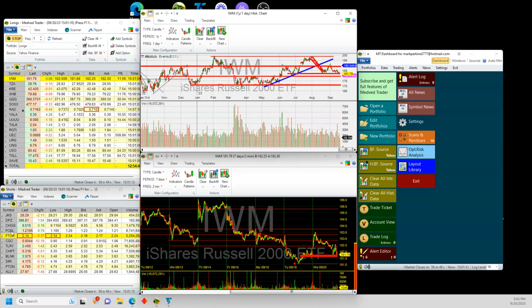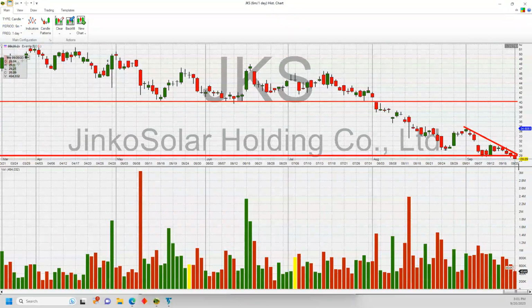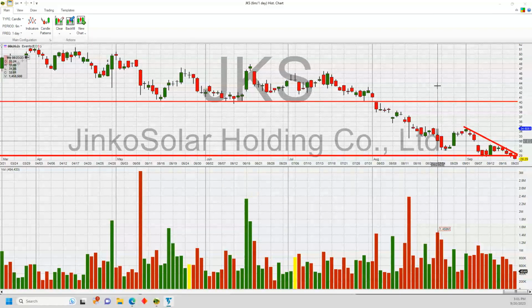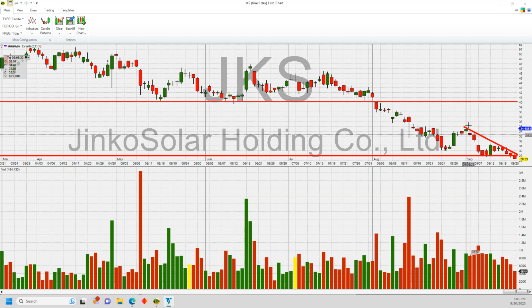But the ones I was looking at today, I bought some JKS puts. JKS just broke through this descending triangle. It's a really bearish setup, a really bearish chart, I should say, and a good short setup. So I bought puts. I put in a 30 strike, for the 29th of September. I put out a limit order, and then it just came back to the low of the day, so I just went ahead and took basically what was like a market.